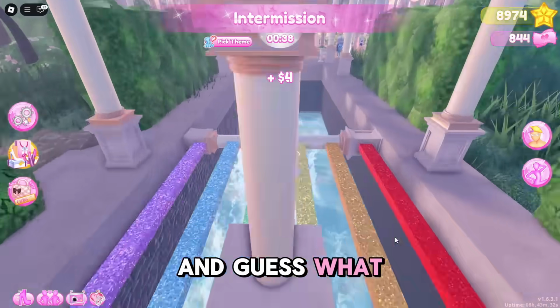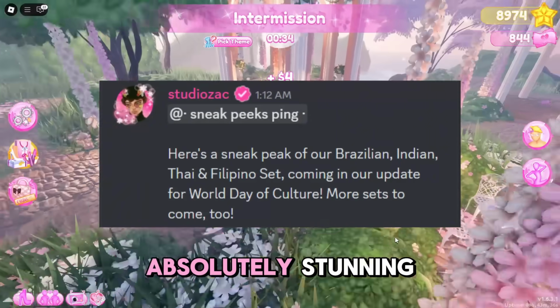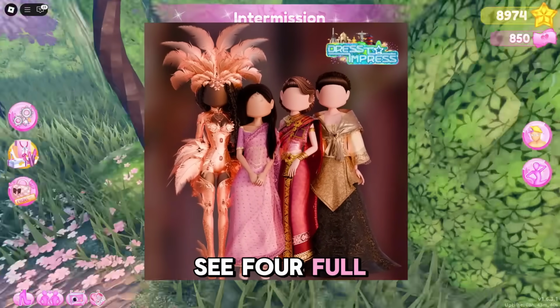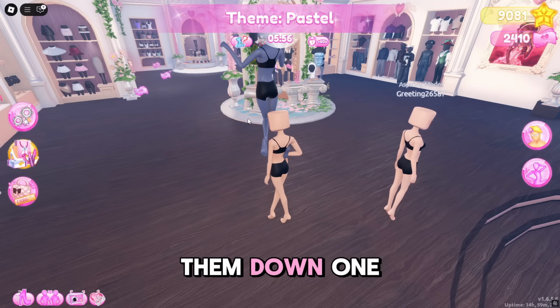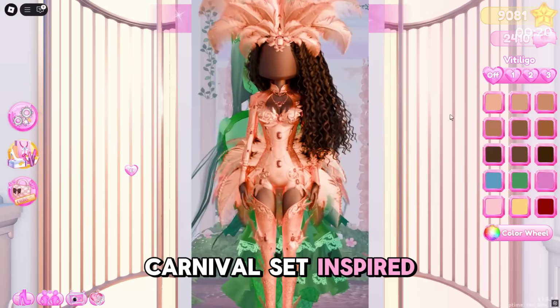And guess what? We've already gotten sneak peeks of some of them, and they look absolutely stunning. In the first frame, we can see 4 full looks: Brazilian, Indian, Thai, and Filipino. So, let's break them down one by one. First up, the carnival set inspired by Brazil.